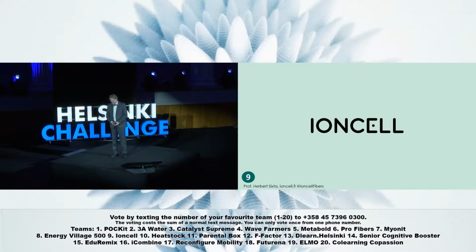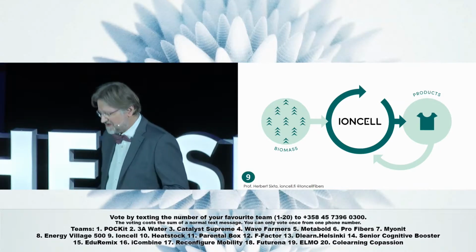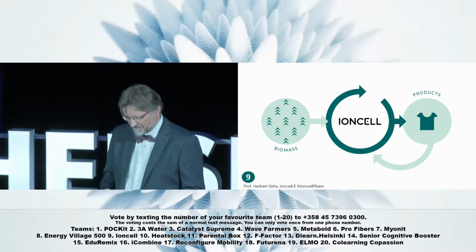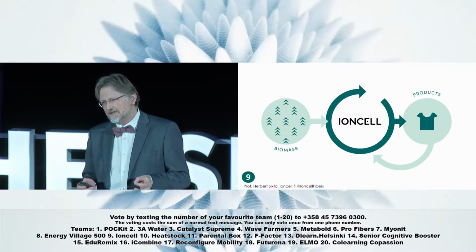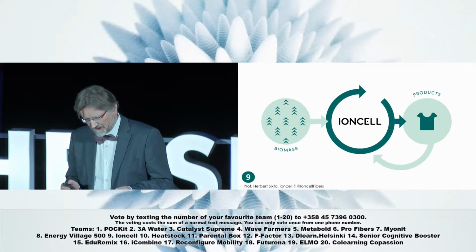Ladies and gentlemen, it's my great pleasure to present the Ioncell process and especially its latest innovations. Just to recall, the Ioncell process converts cellulose from sustainable biomass into high-quality textile fibers in a closed-loop operation. Ioncell fibers are an environmentally friendly alternative to cotton fibers.